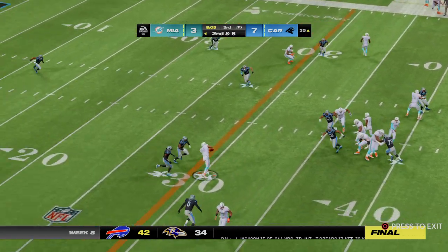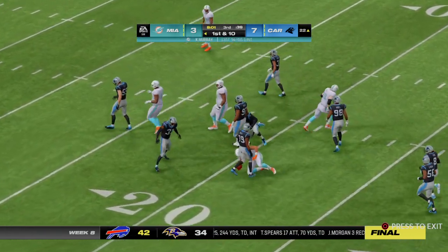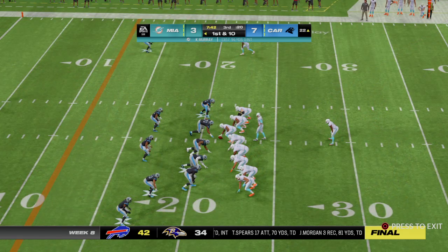On 2nd down, here's Murray. Little pitch and catch to the tight end, Knox. And he's got this down almost to the 20 before he's dropped.